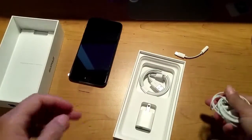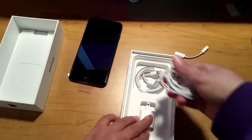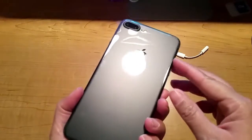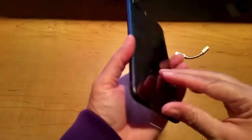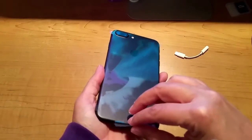But enough about all that, because we all really want to see the phone if it hasn't died during all my babbling. Alrighty, so here's the beautiful iPhone 7 Plus, 256GB, and I will now proceed to peel the plastic off of the back. Everybody, silence please.